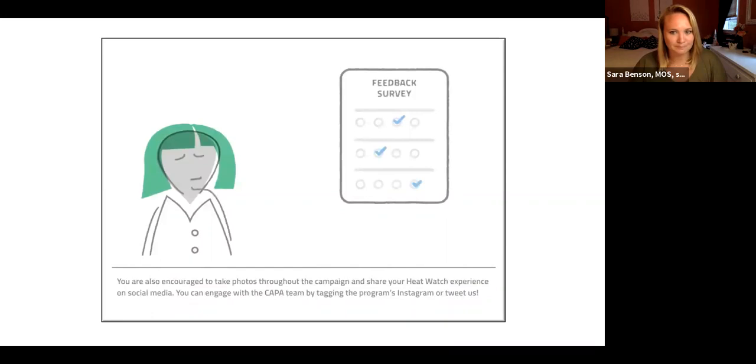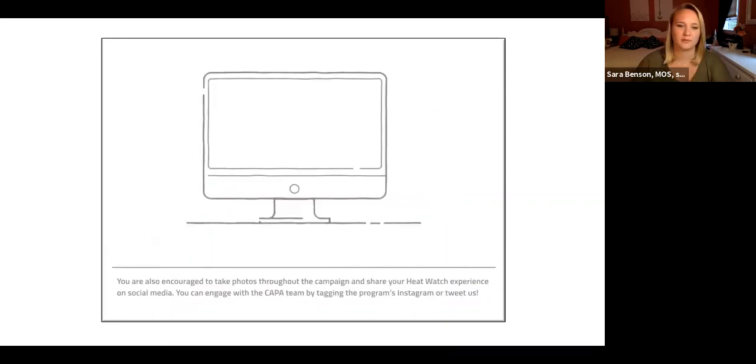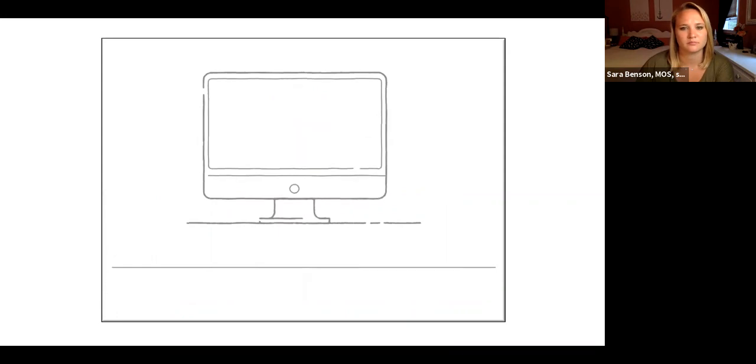You are also encouraged to take photos throughout the campaign and share your Heatwatch experience on social media. You can engage with the Kappa team by tagging the program's Instagram or tweet us. If you're not on social media, you can upload photos directly to the electronic photos folder.